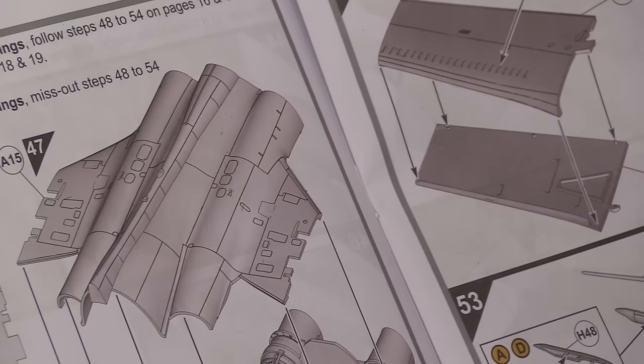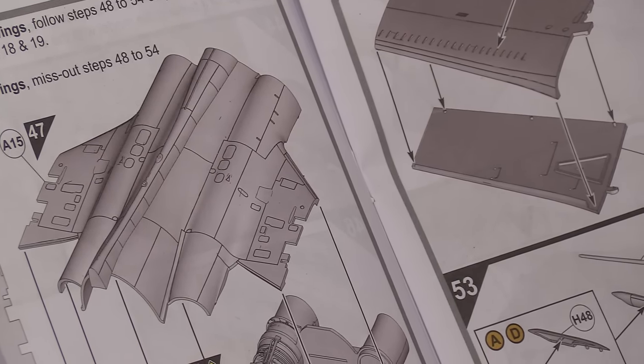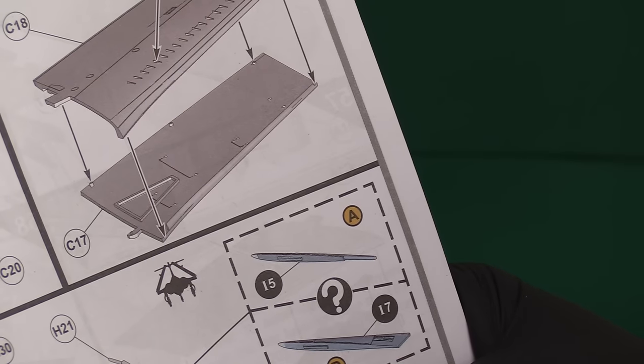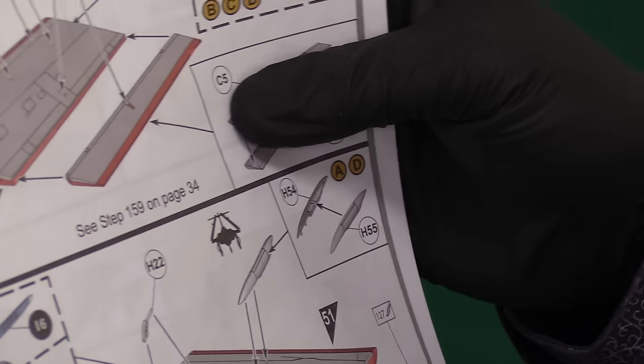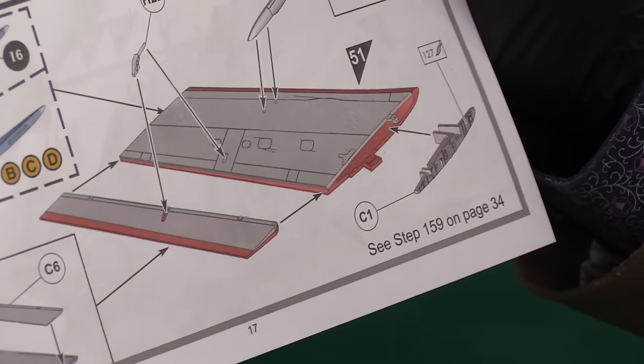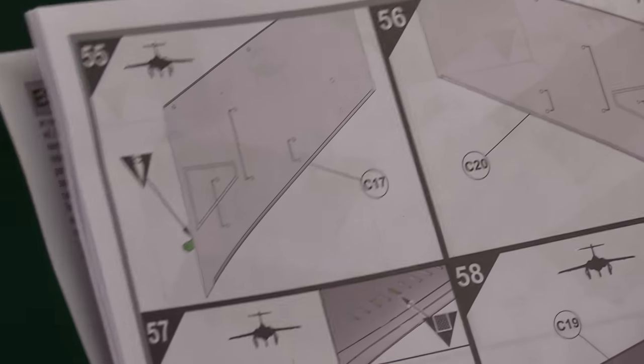Here we go. If you're going to have folded wings, you can follow steps 48 to 54, which is where you're going to have the end section of the inboard part of the wing. Obviously, you just jump ahead to 55, don't do any of this if you're going to have them just straight out. You just go straight onto this section here, where it'll just be straight.